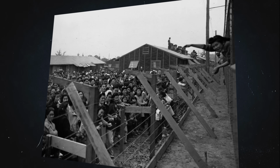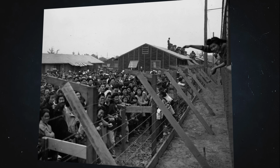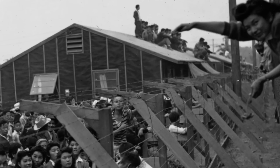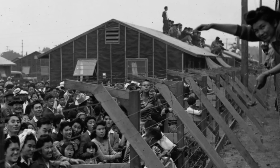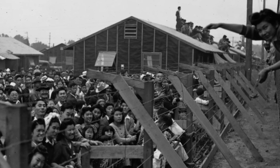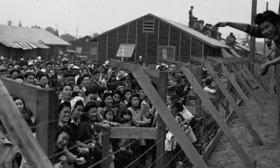Japanese Americans are shown in an internment camp in the Pacific Northwest United States in the early 1940s. During World War II, thousands of people were relocated and confined in camps due to national security concerns.